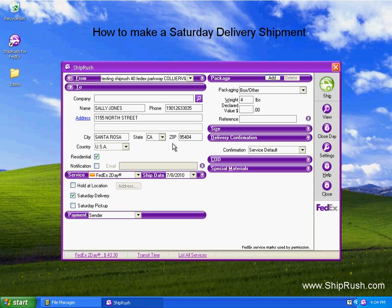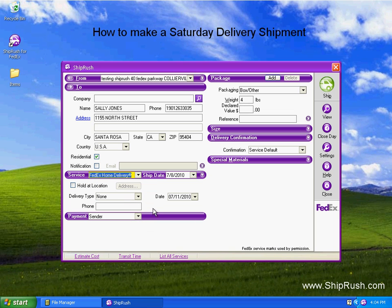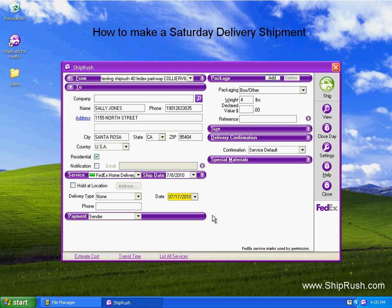Now there's another way we can ship for Saturday delivery, but you usually need more lead time, and that's to use the home delivery service with an appointment. Now in this case, this shipment is going across the country, it's going to take more than a couple of days to get there. So if I'm going to ship it, say here on the 8th, I'm not going to be able to have it delivered just a day or two later. To get a Saturday delivery, it's going to need to be out here almost a week, even more.